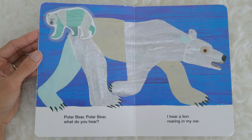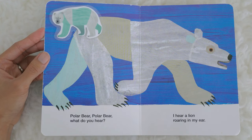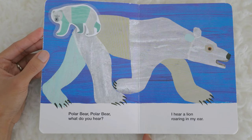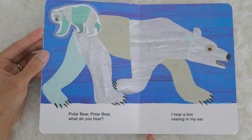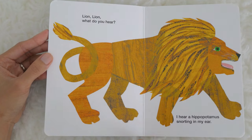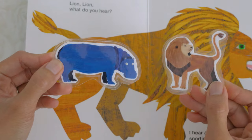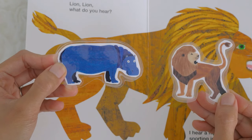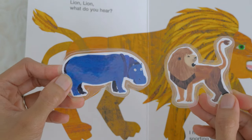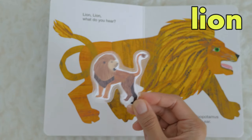Now, let's read it again. Polar bear, what do you hear? I hear a lion roaring in my ear. Can we listen? That is a roaring sound. So the lion makes a roaring sound. Can you tell Miss Kaye which animal makes a roaring sound like this? It's a lion! So the lion makes a roaring sound.